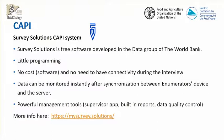So at the end, we decided to go with Survey Solutions for these reasons. Okay, it's free software and has been developed by the World Bank. We don't need huge or advanced skills in programming. Okay, there's a little bit of programming language when we design the questionnaires, but it's something easy to handle, and there's lots of examples and documentation and other questionnaires that you can copy and paste and look at to see how they structured the different questions.